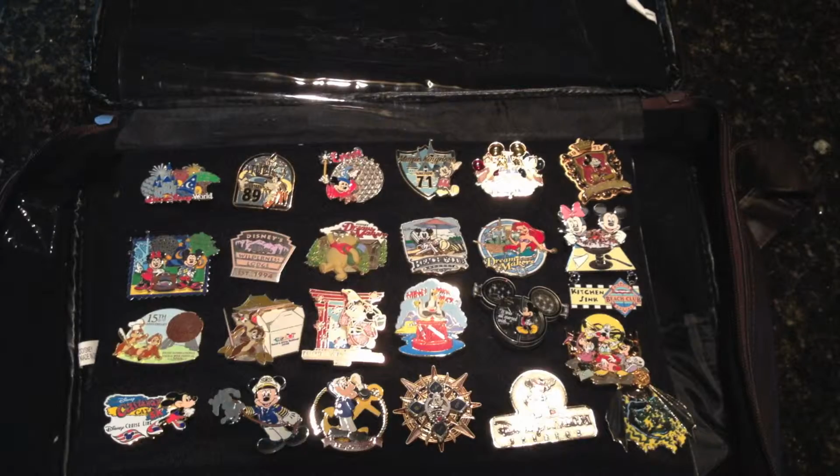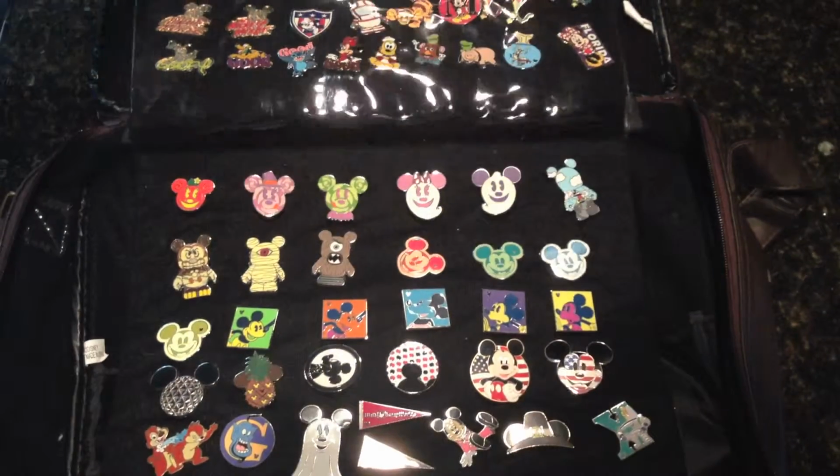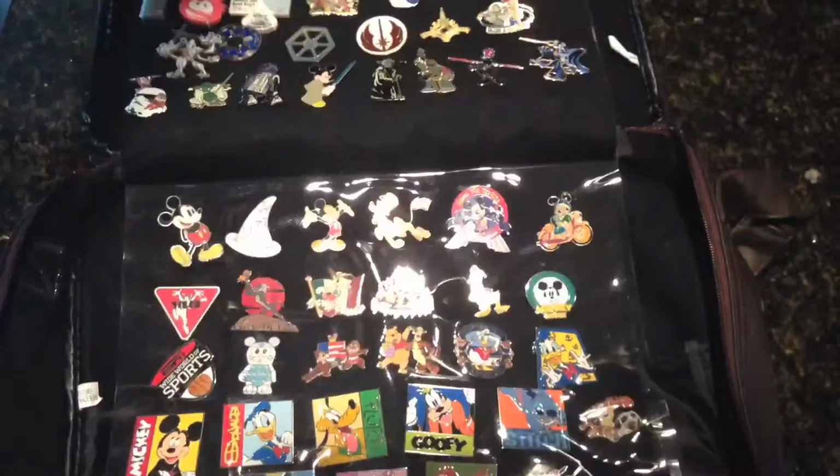You guys remember this bad boy, right? My Disney pin trading satchel. Well, inside of this, I have over 280 different Disney pins. Now, I'm really proud of my collection and I want to share it with you. So every week I will post a video that delves into each page of pins in my satchel, starting today.